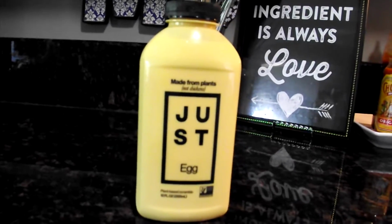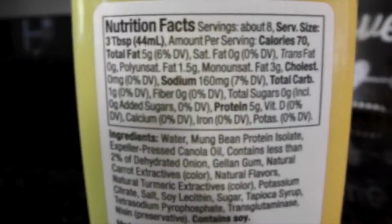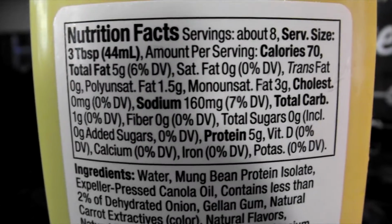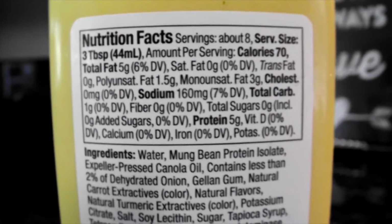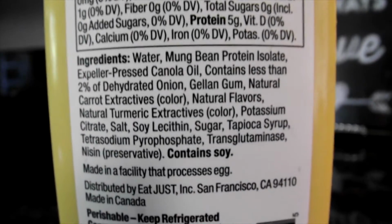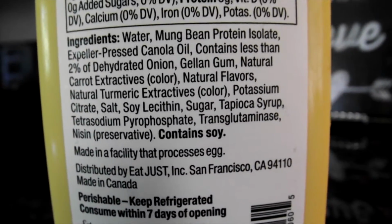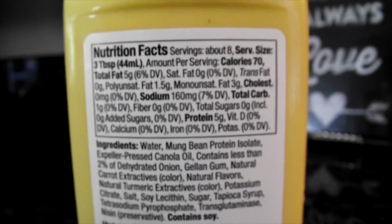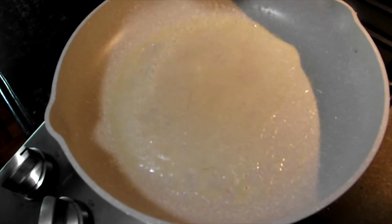So like I said, we're going to use this Just Egg. This is from the Hampton Creek Company. There are the macros you can see per serving. A serving size is 3 tablespoons. I'm actually going to do 3 servings, which measured out to about a half a cup of it. I felt like 3 tablespoons is just not enough. I want a decent sized omelet.